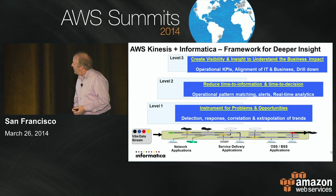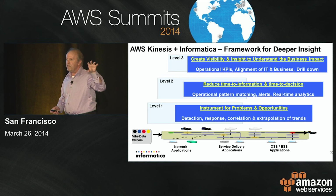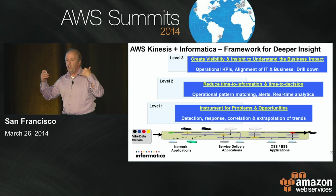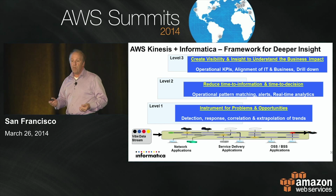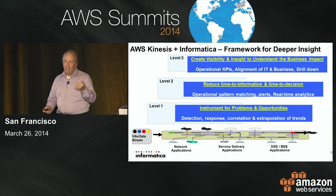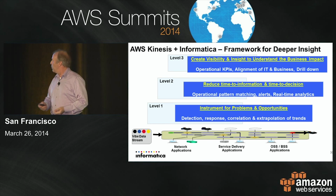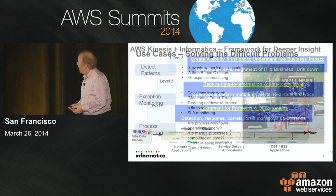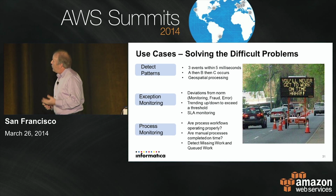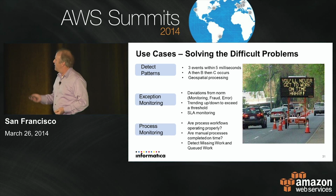And then the last level, this is where you have your KPIs, key performance indicators. That's the operational visibility. Sometimes you just want to be aware of what's happening in the environment. It's like the little red dashboard light on your car. It says the oil's low, let's stop the car before everything burns up. So that's a very, very quick look. 3 different areas and use cases with Kinesis and Informatica Vibe Data Stream together.